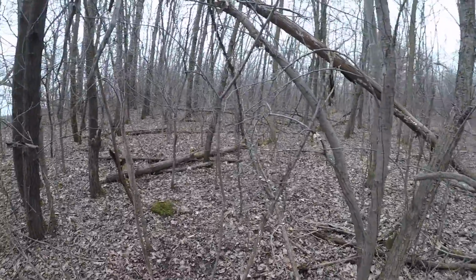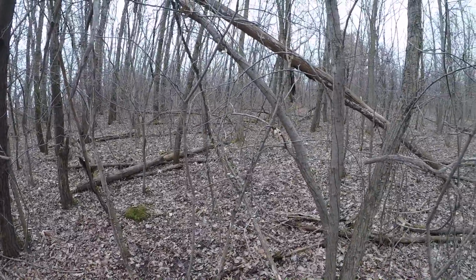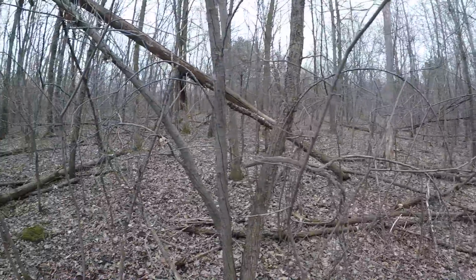And then right after that, it's going to be food plot season. Also, fishing season's coming up. So that'll be good. But hang with me here, we're going to keep digging around.